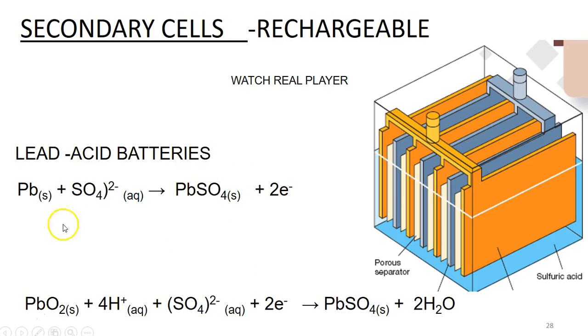Okay, so we've got lead forming lead sulfate. We start with lead and we form lead sulfate, and we start with lead oxide and we form lead sulfate. So this is the oxidation half equation, this is the reduction half equation. The two reactions both end up producing the same coating, lead sulfate, on the electrodes.